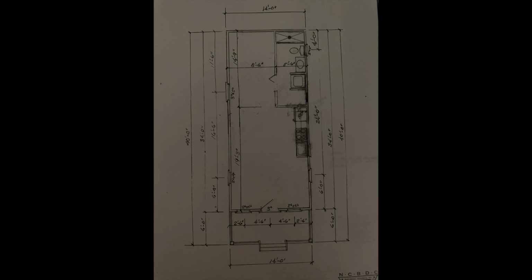And the last page here is my inside layout. Now, pretty basic. It's going to be an open floor plan. The very front here, you see steps. This is your porch area. It's 6 feet deep by 14 feet wide. And then you've got your front door here, your 2 windows on the side.